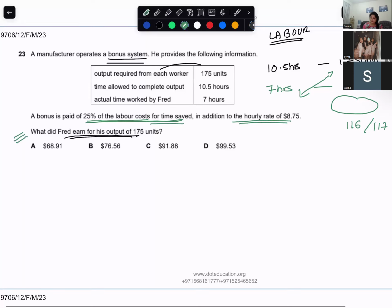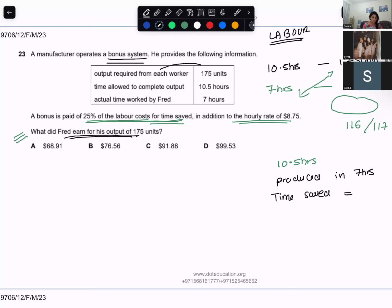So what he had to produce in 10.5 hours, he has produced in how many hours? 7 hours. So he has saved time. How much? 3.5 hours. He's getting a basic hourly wage rate of 8.75. So it is 7 hours into 8.75. This is his basic wage. So it is 61.25.